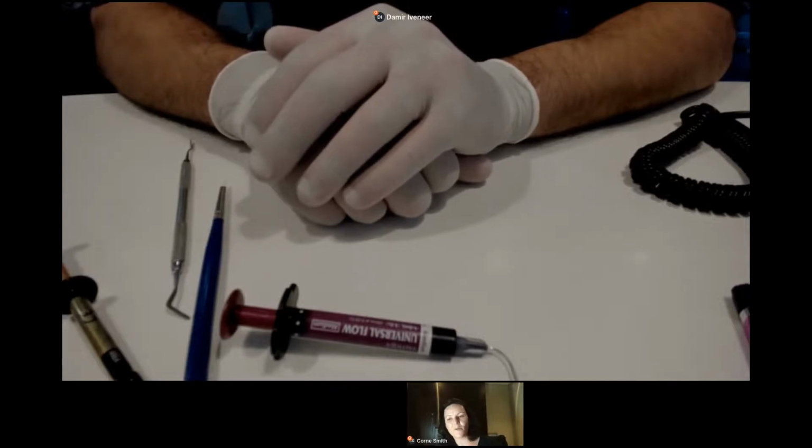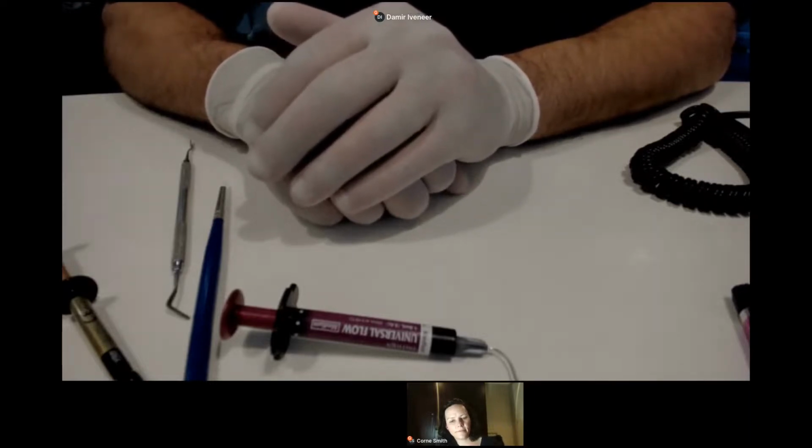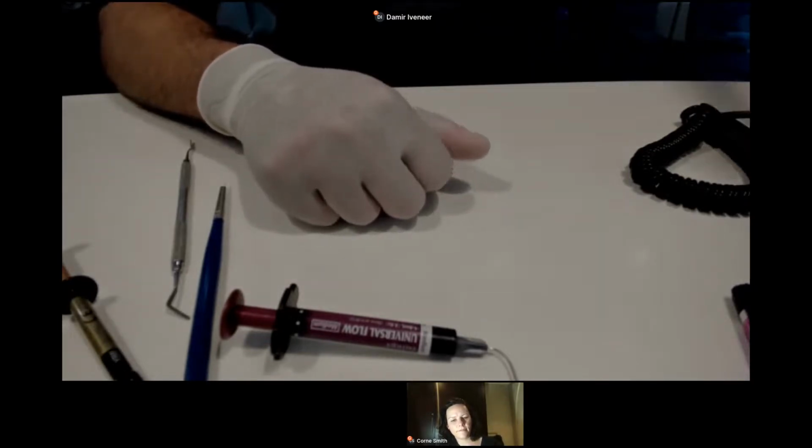Another question was about interproximal finishing. So if we look at interproximal finishing, do you ever use an interproximal finishing strip? The interproximal finishing, it depends. If I finish the process and there is a good contact point, I use just finishing strips, okay? That's what I do.